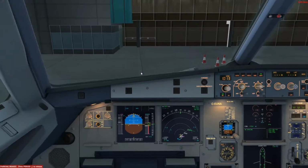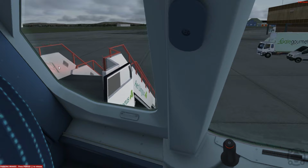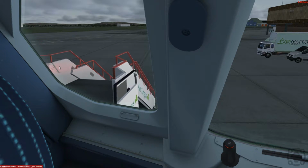909 uniform, 22 miles. Speed to 180 knots. 190 degrees, 180 knots.